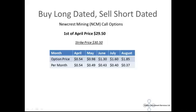Now, remember, when we sell our calls, what we're looking at there is collecting as much money as possible. So for them, we only sell them out for 1 month. So for example, let's assume that we were doing this on Newcrest Mining, and the prices for the puts are the same as these calls. What we would do in this circumstance is we would buy the 5-month put option on Newcrest Mining, and that would cost us $1.85.